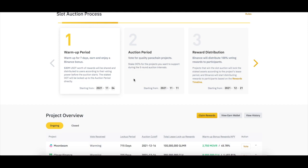Now, once the warm-up period ends, the auction period begins. So Binance supports the first 5 rounds of the dot slot auctions. I'm just going to explain it a bit. Each auction lasts for 7 days for a total of 35 days. The auction period starts on November 11th and it ends on December 16th.